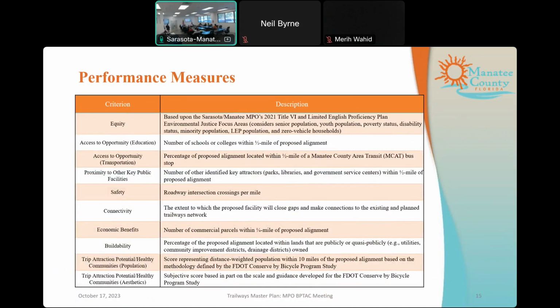But for example, something like safety, we essentially just looked at the number of roadway intersections per mile. For a given trailway segment that you saw listed on that map before, how many times did it cross a major road? That value was then input into our evaluation matrix. Another example, the economic benefits of a particular project: how many commercial parcels were within a quarter mile of that proposed segment. So an easy enough buffer in GIS, count the number of parcels of a given land use type, that gets added in the score.